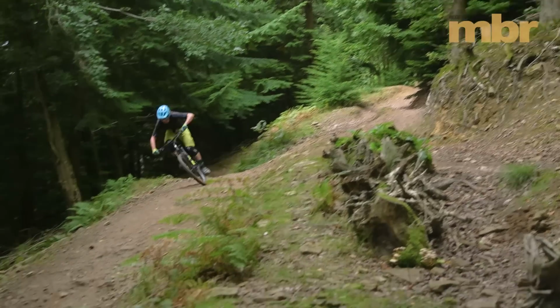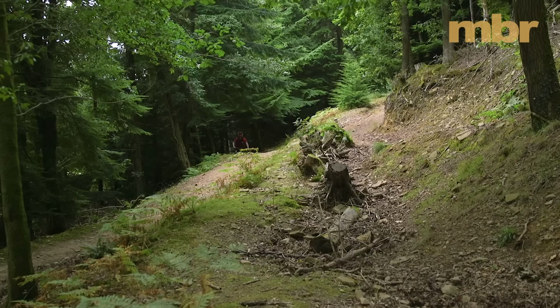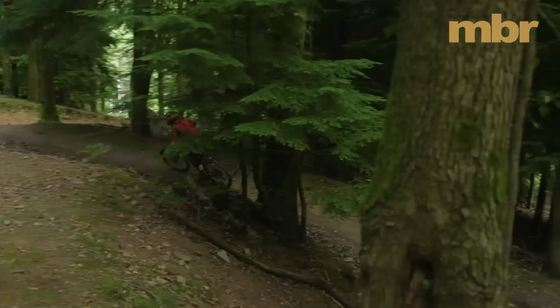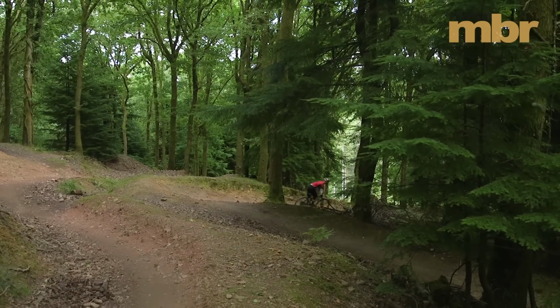To do this, we're going to time ourselves on a climb and a descent and use the results to decide whether that posh boutique bike you've always dreamed about will actually get you to the top of the hill or the bottom of the hill any quicker.